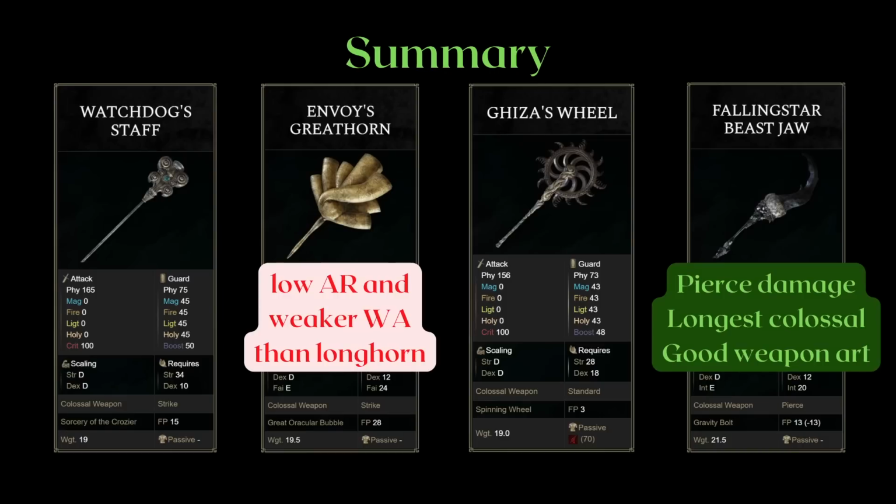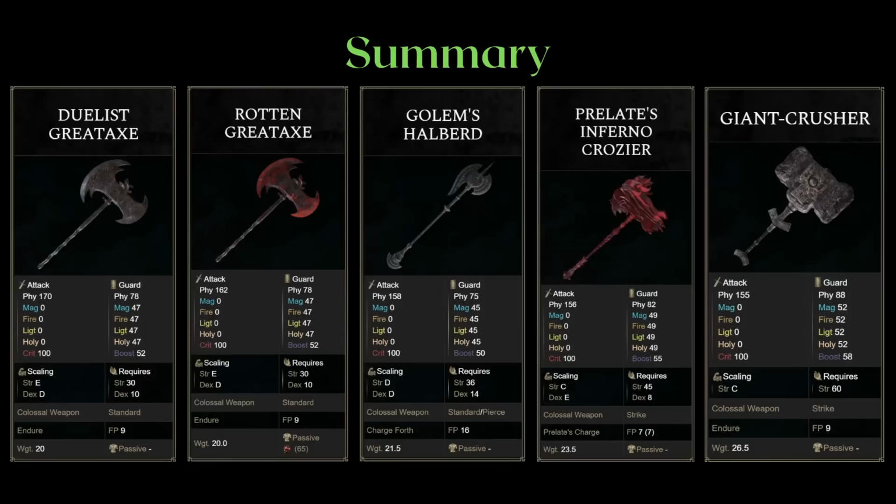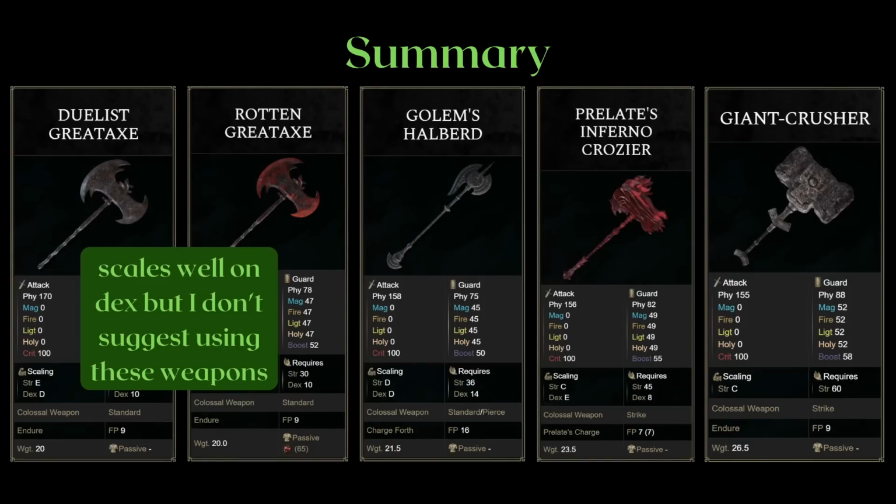Another weapon I want to mention is the Fallingstar Beastjaw, which not only does pierce damage, but is also by far the longest colossal weapon. Even though its weapon art no longer deals absurd amounts of poise damage, it is still quite useful as a long-range option. Finally, for the infusible weapons, I don't suggest using the great axes.